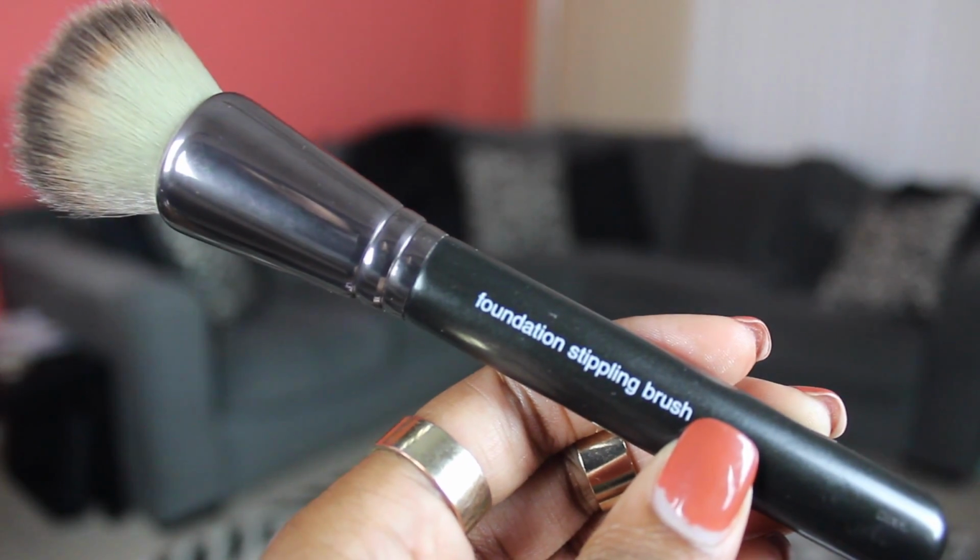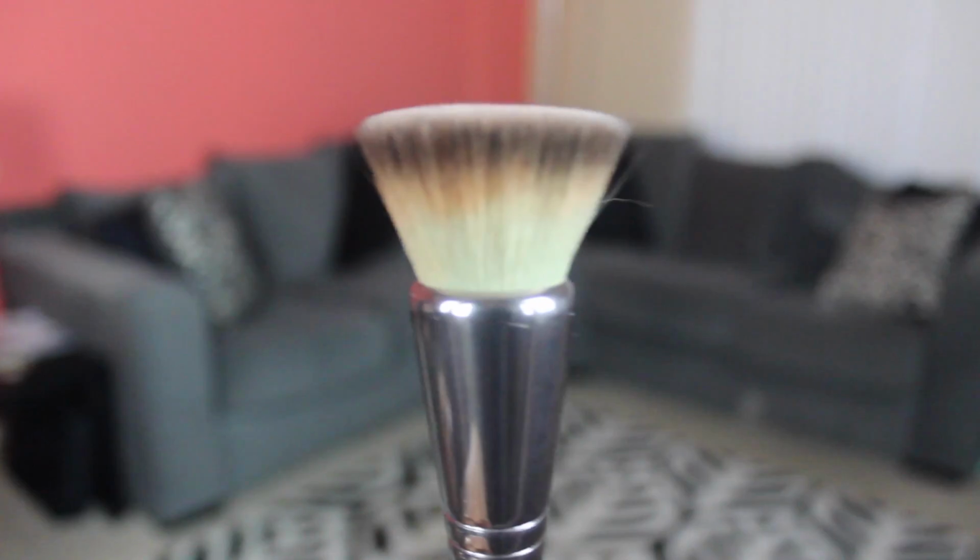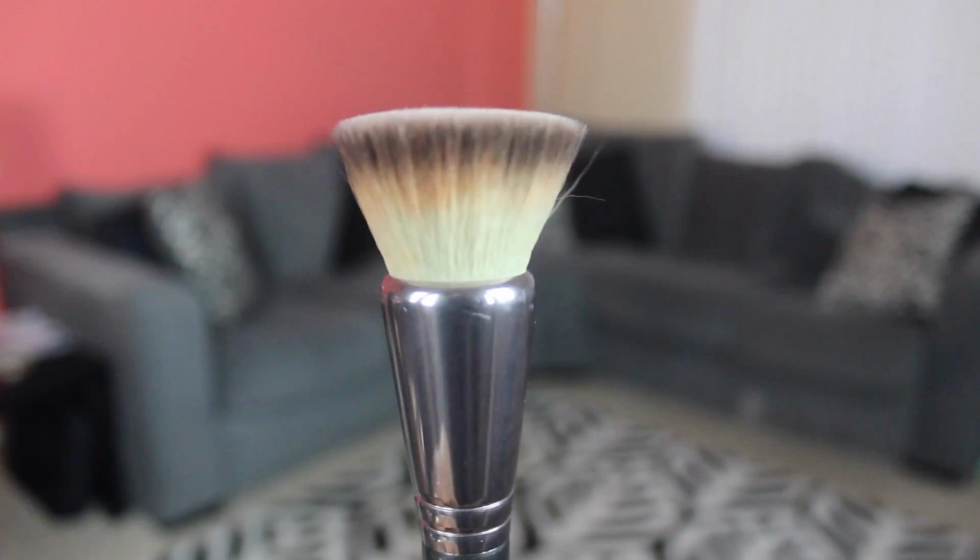So, okay. Yeah. The last thing that I got from Makeup Geek was a foundation brush, and I already used it because I just could not wait. It's super soft. This is the foundation stippling brush. Yes, the foundation stippling brush. It's not really stippling, in my opinion. It's a lot more dense than a stippling brush. I cannot say that word.